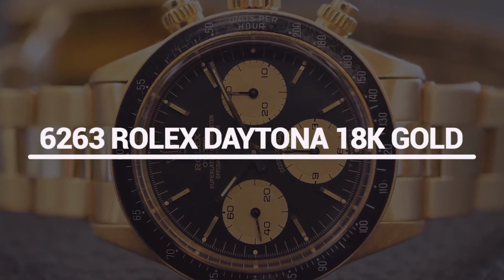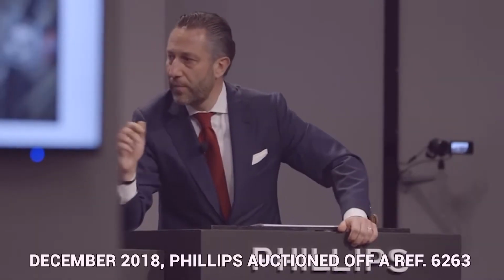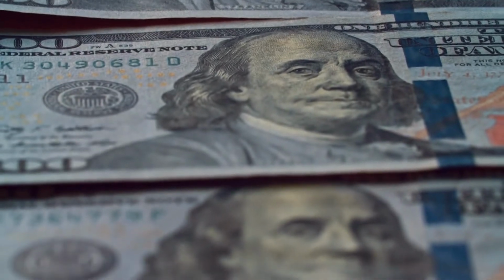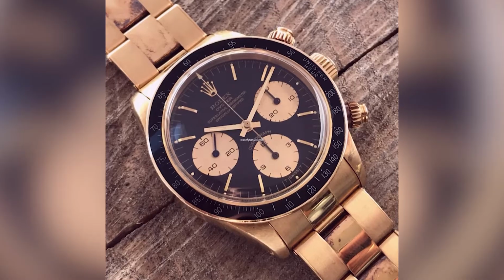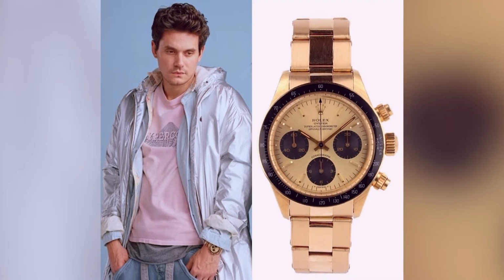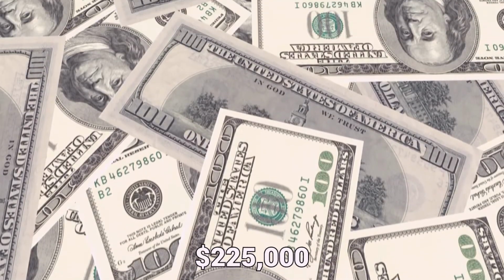6263 Rolex Daytona 18 karat gold. In December 2018, Phillips auctioned off a Ref 6263 that was very similar to this one for $225,000. Similar models have sold for similar prices in the past. As John explains in the video, if you're looking for a gold Rolex, this is the one. According to the estimate, it will cost $225,000.